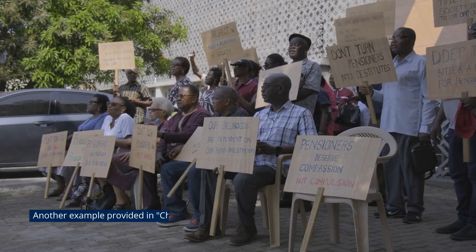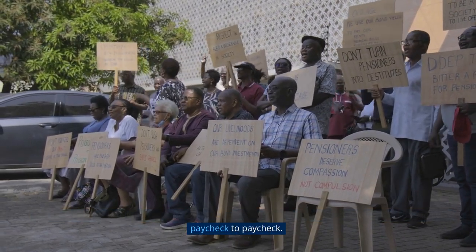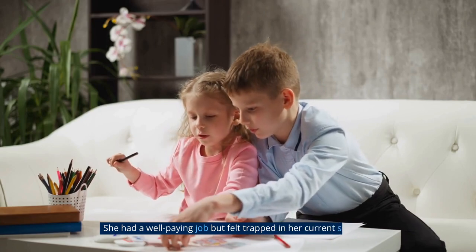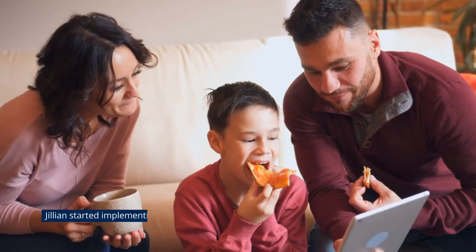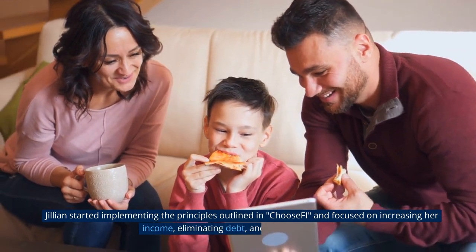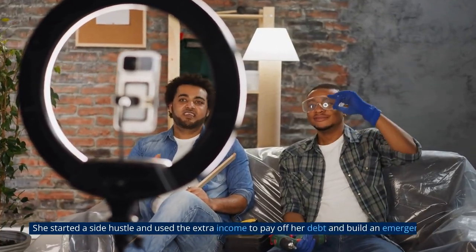Another example provided in ChooseFI is the story of Jillian, who was struggling with debt and living paycheck to paycheck. She had a well-paying job but felt trapped in her current situation. Jillian started implementing the principles outlined in ChooseFI and focused on increasing her income, eliminating debt, and investing wisely. She started a side hustle and used the extra income to pay off her debt and build an emergency fund.